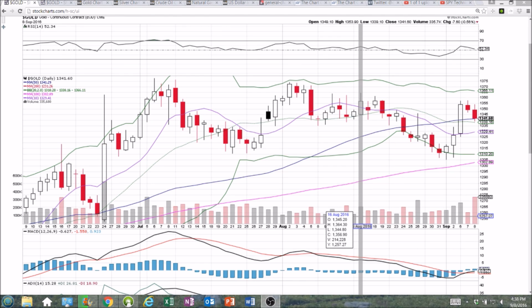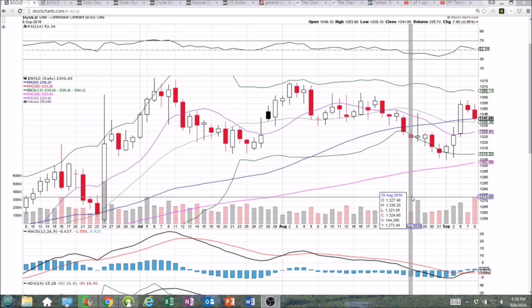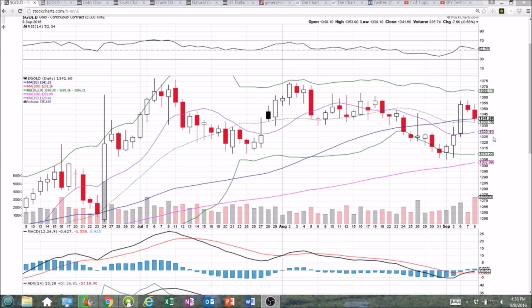Hey there everyone, looking at gold on the daily, weekly, and hourly time frames. So the daily chart is pulling back, testing some key supports. The 50-day moving average at 1341.29 is still holding, and then the middle Bollinger Band at 1338.16. If the bulls were truly strong on this move, this would be a bouncing point, and it would certainly look like a bull flag if we were to head back up towards the 1350s, 1360s.